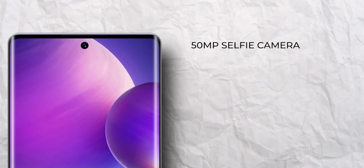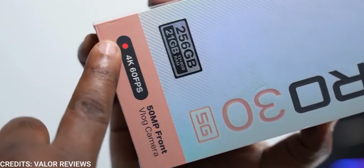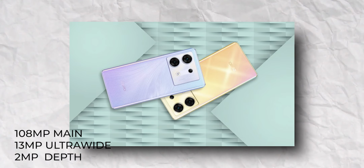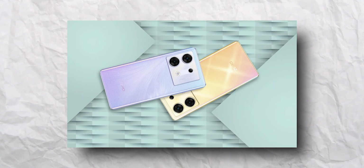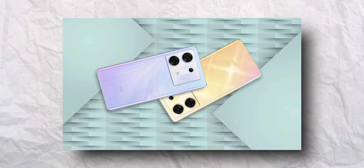Now, the main highlight of the Infinix Zero 30 has to be the camera. The selfie camera actually. It has a 50 megapixel selfie camera, which I can't see how well it performs yet, but I would like to think it takes really nice selfies and videos since it is being dubbed as a vlogging camera. It can shoot videos up to 4K 60 frames per second. At the rear, we get a triple camera setup, a 108 megapixel camera as well as an ultra wide and a depth camera capable of shooting videos at 4K 60 frames per second as well.